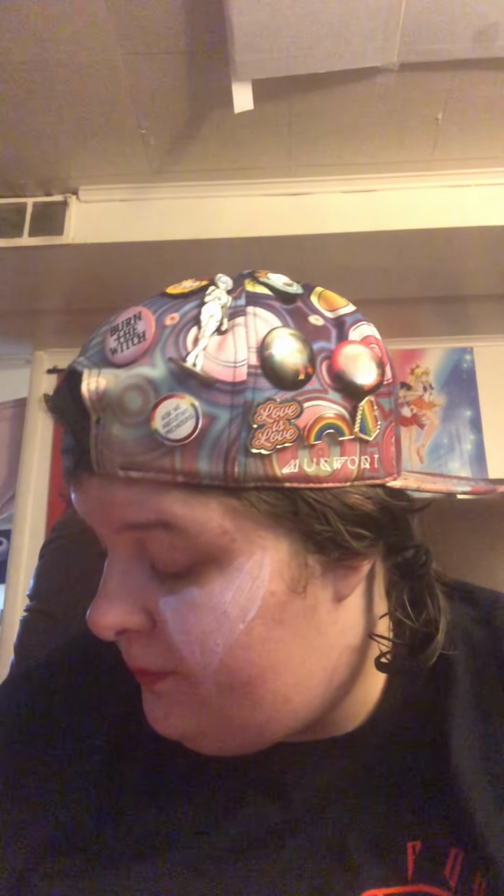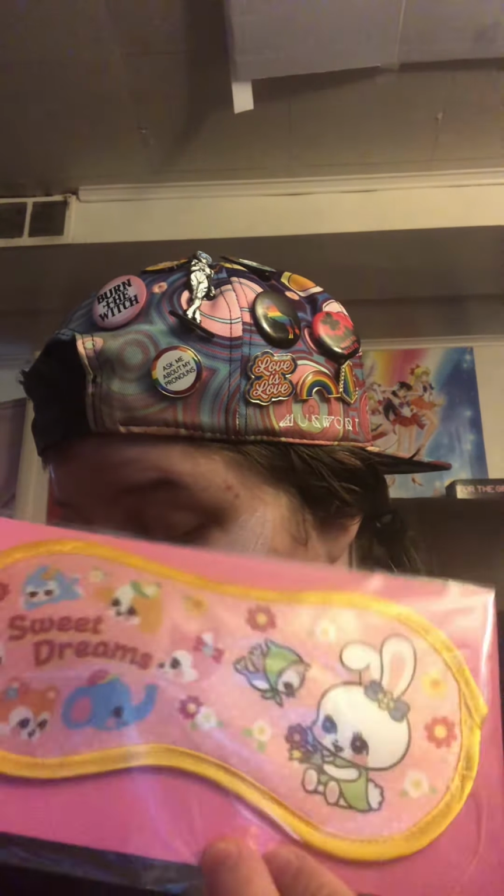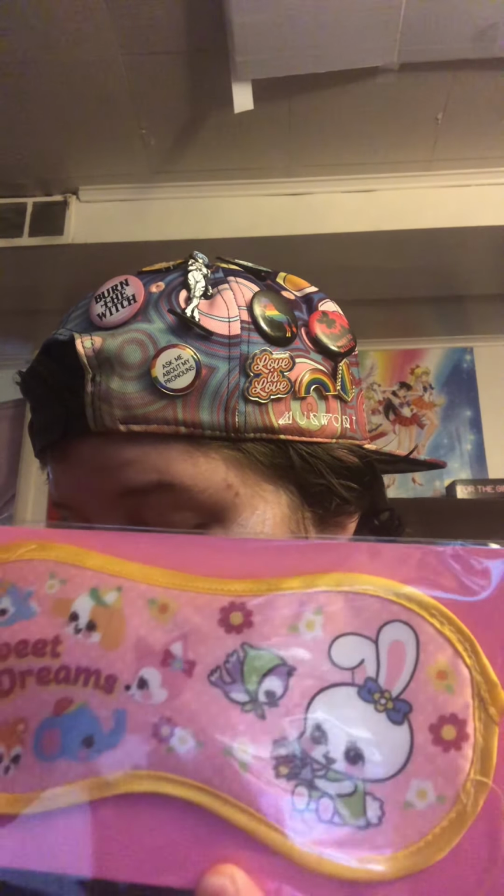Number 7 is from Japan. Oh my god, this is so cute, y'all. Okay, number 7 is a retro animal face mask. So, need to get your beauty sleep? This animal eye mask is oh so cute with retro-inspired designs and characters. It is from Japan. I have wanted one of these for, like, ever. My whole life, I've always wanted one of these.